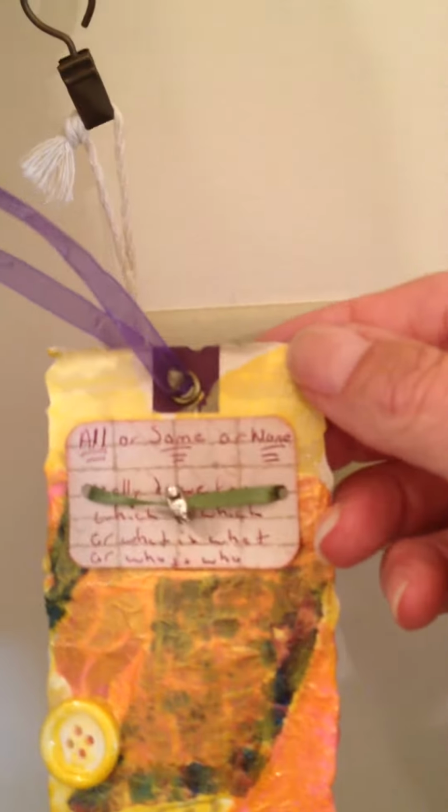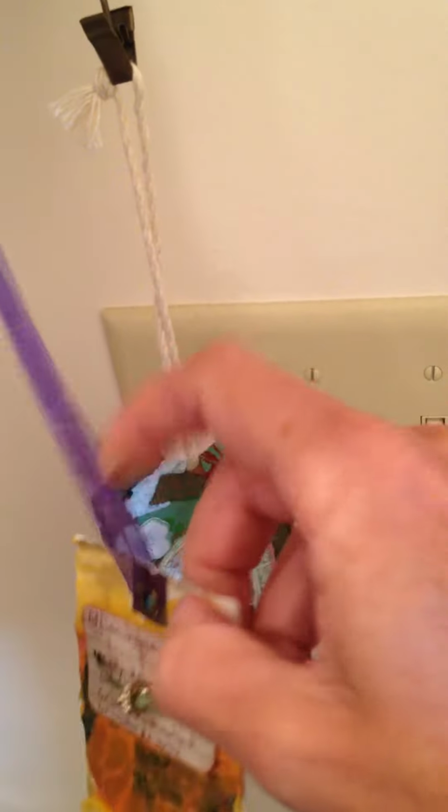Here's another little tag I made out of a card that I got off a pair of jeans or something. It just has some little words that I wrote to myself. And the back of it. And then this one I made for Rich. It has a dimensional window on it and why I love you. And then on the back I wrote a little poem.